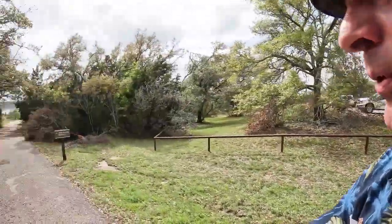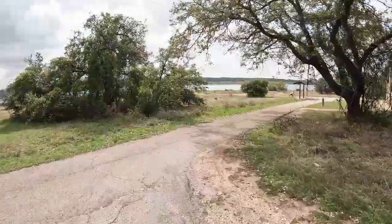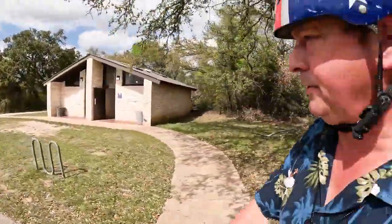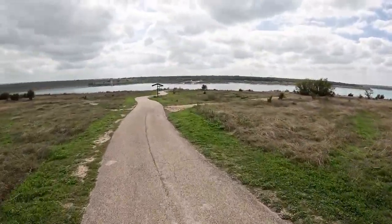So if you're camping at Lake Georgetown and you want to do some fishing, I actually came around to the other side of the lake from the campground, Cedar Breaks Park. I'm trying to get to the facility just below the dam, but I didn't see that road. And then I found this. That's pretty cool. It's a nice smooth road. No hunting. No worries.